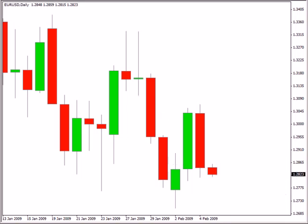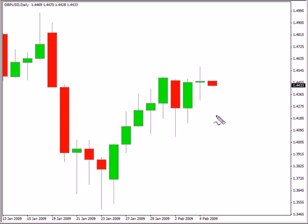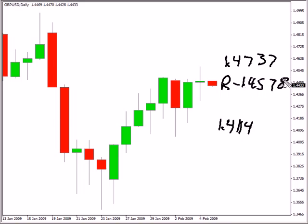Now, switching over to the pound USD, this pair formed a doji bar also, pretty much moving sideways currently. I am expecting this pair to move as high as 1.4737 and as low as 141.14. Look for resistance around 145.78 and look for support around 143.47 in this particular pair.